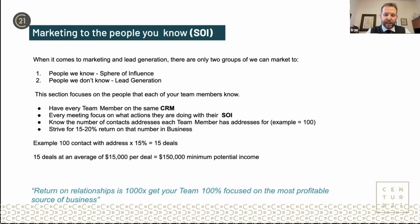Our business plans that we have with the company, and we'll be doing business planning in January, is really developed into 3 sections, which is sphere of influence, paid advertising, and prospecting. But it can be even further broken down, as we see, as to people we know and people we don't know, right? So in the team, we're going to break that down today and look at it. And the first one is obviously focusing on the sphere of influence, which is the people we know. Every team member knows a certain amount of people, and they know people that are going to be buying and selling. So referrals and repeat business.